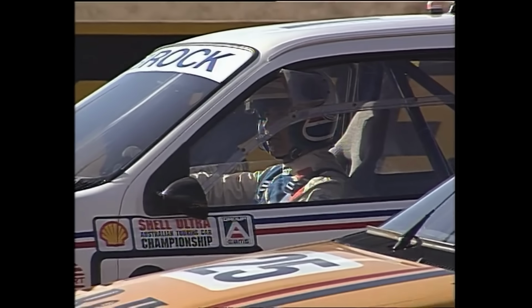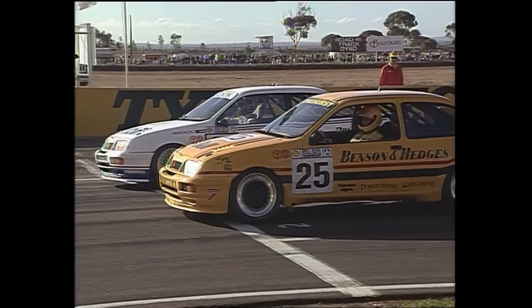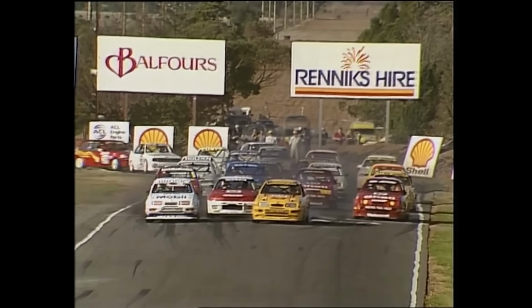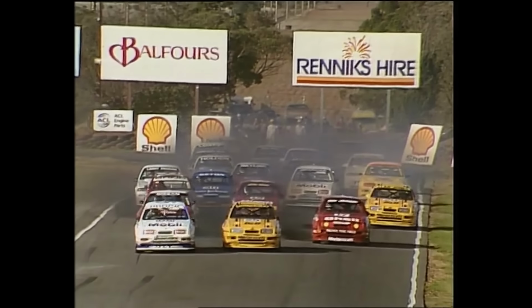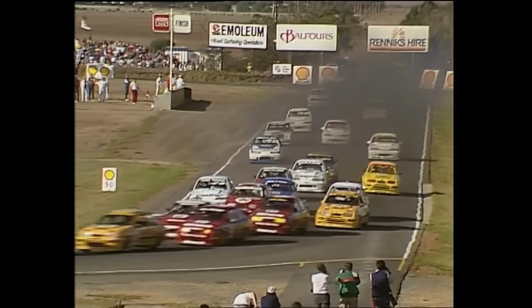Number 6 of the Shell Ultra Touring Car Championship. Brock goes head-to-head with Longhurst and the debut of the new Nissan. Racing, Brock misses the start. The Nissan gets up behind the pair of them, has to go for another gear. Longhurst tries to carry on the outside, but it'll be Brock to the first turn.